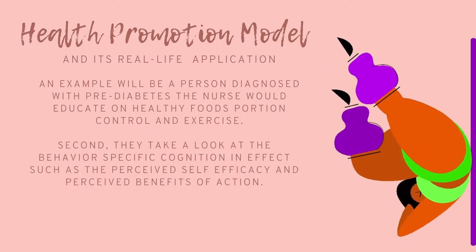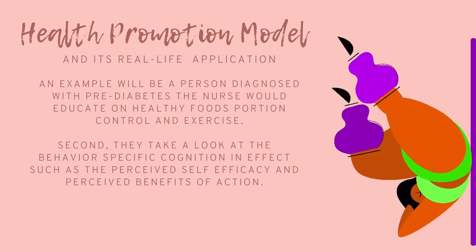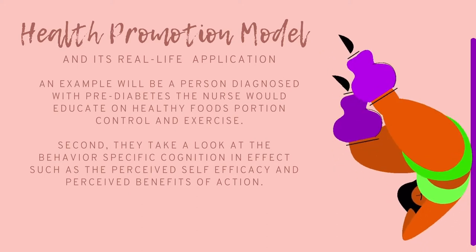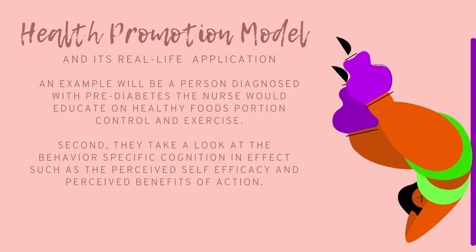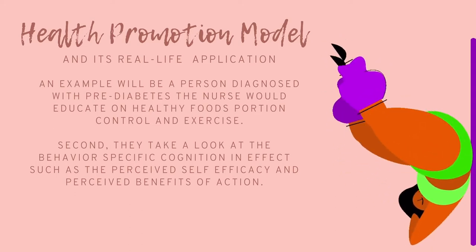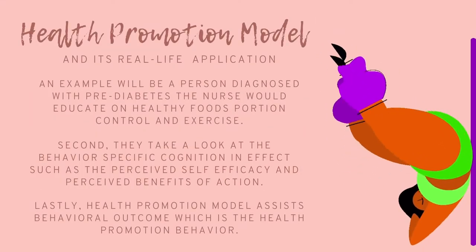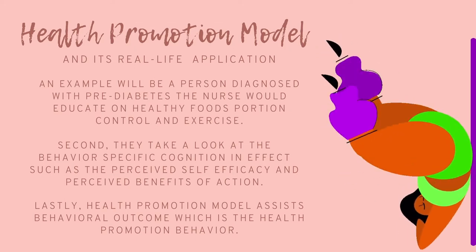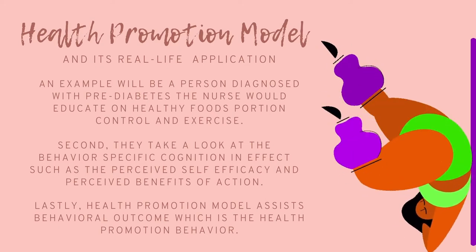Second, they take a look at the behavior-specific cognition and affect such as the perceived self-efficacy and perceived benefits of action. This also includes interpersonal and situational influences and commitment to action. Lastly, the health promotion model assists behavioral outcome, which is the health promotion behavior. In the end, the greater the personal commitment to health, the more likely the health behavior will be maintained.